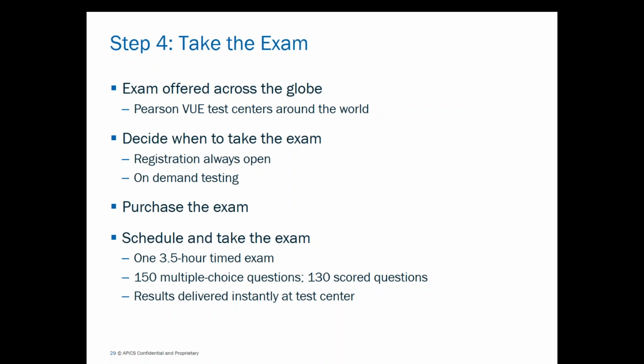I suggest scheduling the exam when you begin your training and learning system instruction in order to ensure a higher level of success in meeting your personal certification objective. In general, we have found that candidates who test within 3 months of completing their instruction have a much higher success rate in passing the exam.